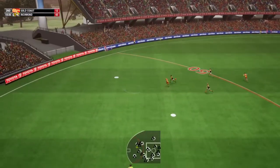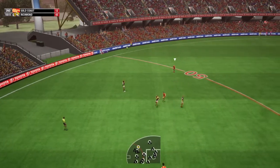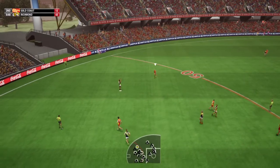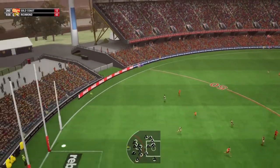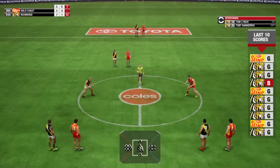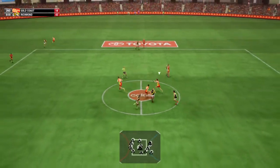Decides to kick. A chance here to convert for the Suns. 40 metres out. Alice lining up now on a 45-degree angle. They really need a goal on the board now. We resume hostilities. Punched away.